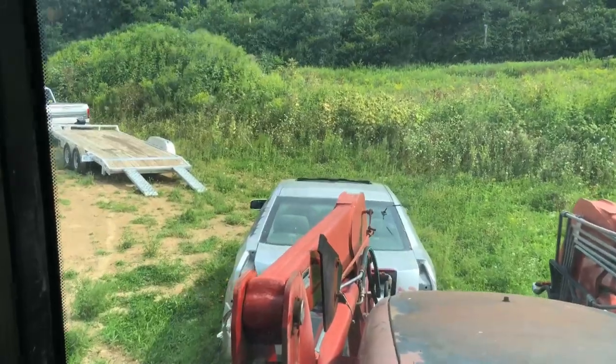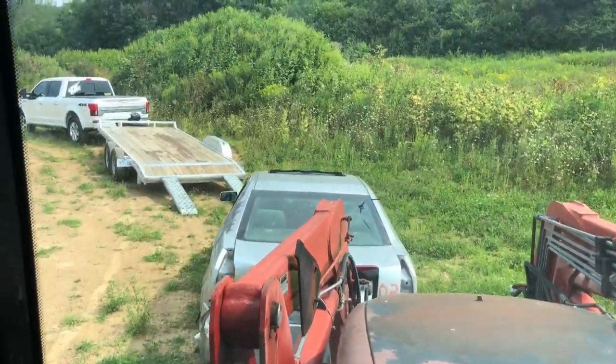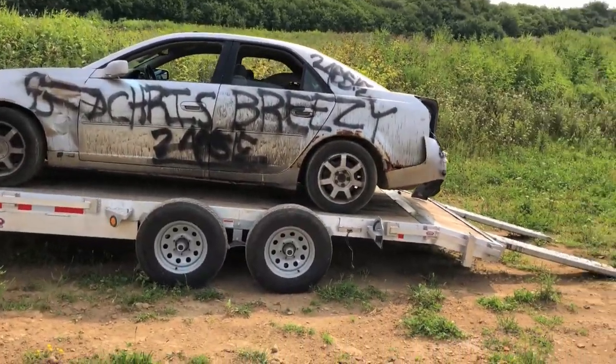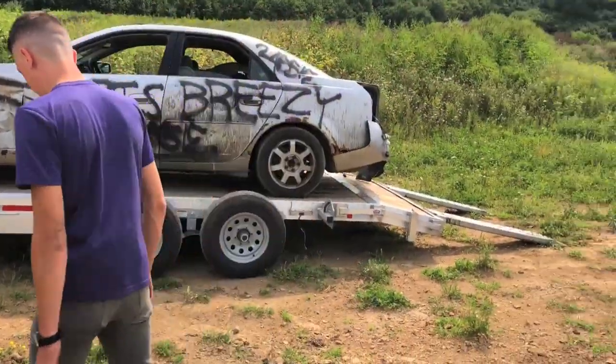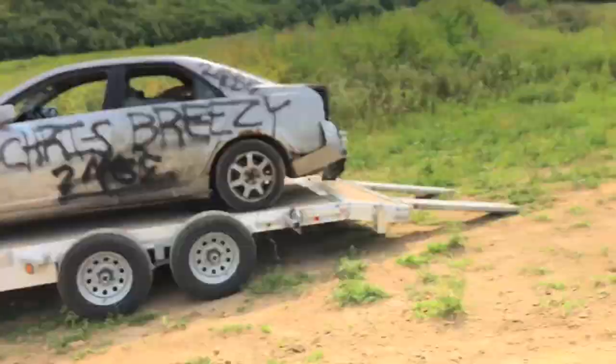Push this caddy on. Back to the scrapyard for her. Went on there so easy. This thing is, you know, it's not destroyed yet. So it slid on pretty easy. That's why I'm worried about those two vehicles over there. They're not gonna be fun to get on the trailer, that's for sure.